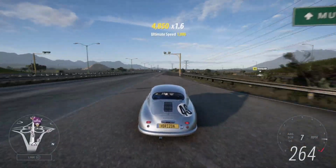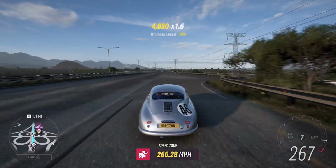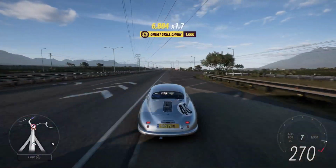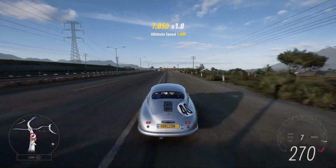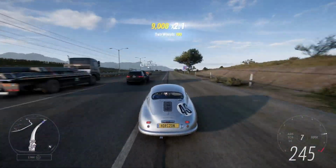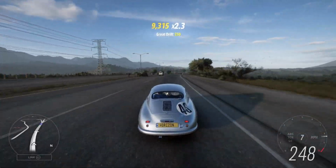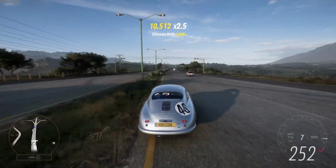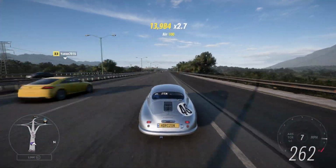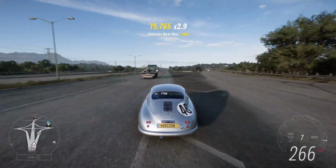That's 260, 268, 269. We've matched the Audi. We have now beaten the Audi, as we are holding 270 a lot more convincingly than we could in that car. Did a little bit of off-roading there, but hopefully we'll gain the speed back, which we are doing, because this car's quite quick in terms of gaining speed.